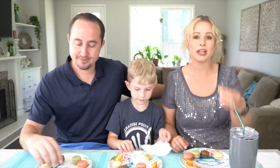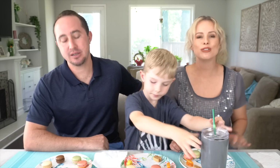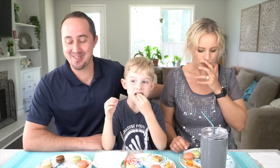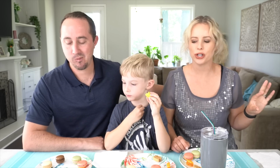Okay, we're going to the lemon now. So lemon is next. So lemony. This is what I want in a lemon macaron. Oh, I love it. It's so good. Honestly, the assorted variety is the best bang for your buck at Trader Joe's.